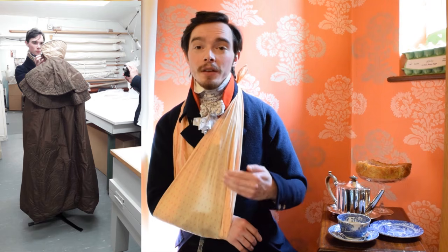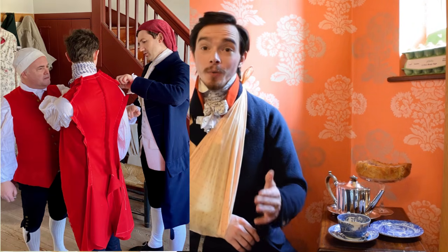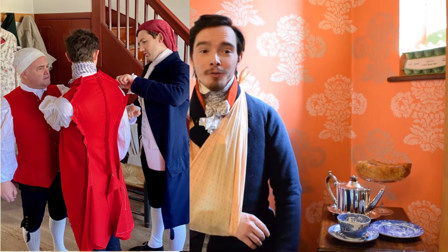Use a pattern or make your own? Generally, I draft my own. There are some which I use from original garments that I've copied, and talking through with other historical costumiers, as well as with the people at Colonial Williamsburg, who I really miss.